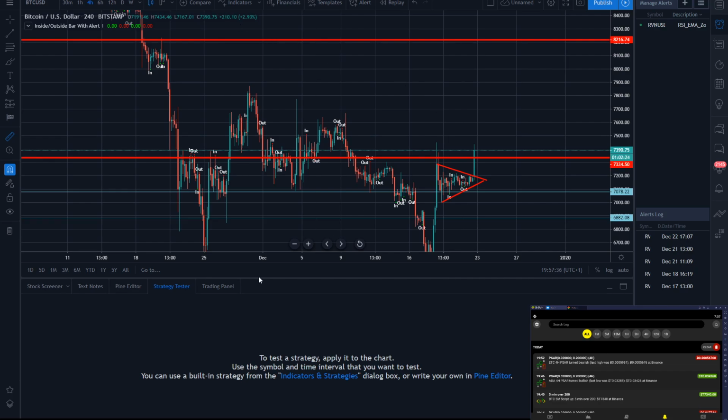So yeah, BTC right now is breaking out. It needs to close above 7,300, and the next level is 8,200.